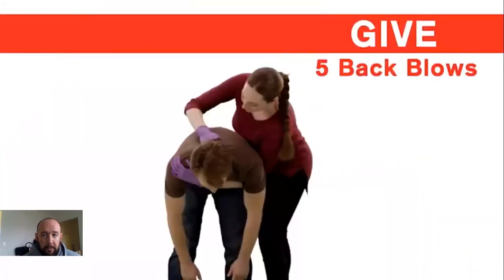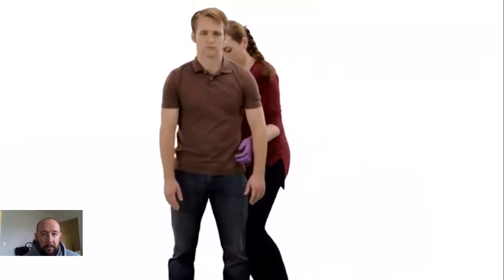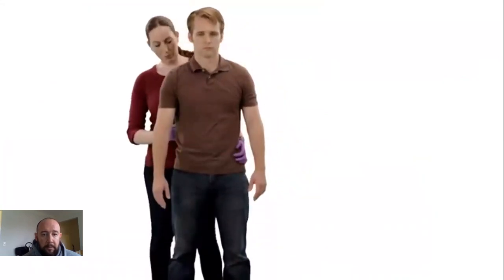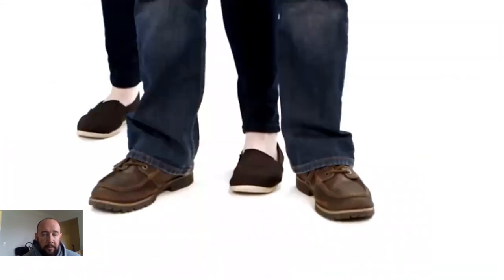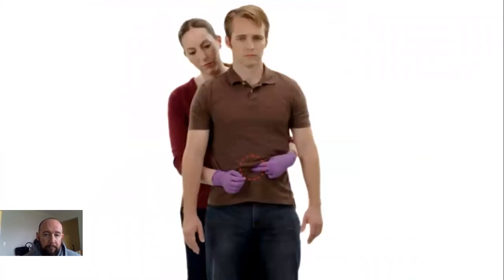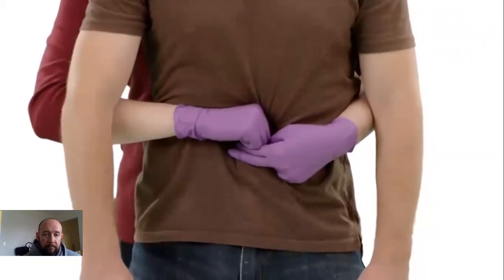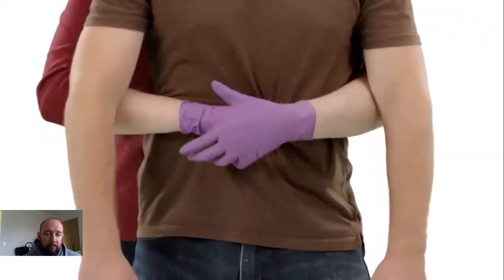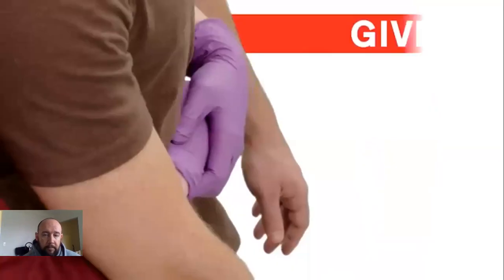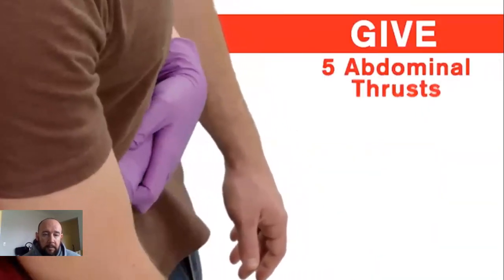Give five back blows. After the fifth back blow, reposition yourself to stand with one foot in front of the other, placing your front foot in between the person's feet to provide balance and stability. Find his navel with two fingers from one hand. With your other hand, make a fist and place the thumb side against the person's stomach, right above your fingers. Cover the fist with your other hand. Give five abdominal thrusts, pulling inward and upward.